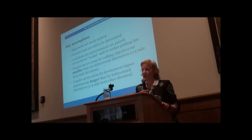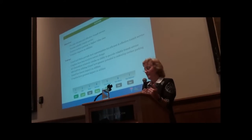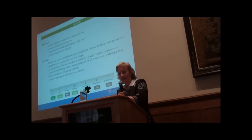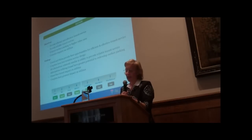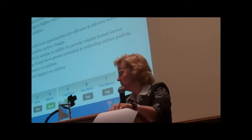So there's a lot of credit we gave if there's a vacant parcel or if it's being used as a surface parking lot. We want to make sure anything we implement is simple and easy to use, especially for people who may not be as familiar with downtown as our residents, and some of our employees don't even know their area beyond a quarter mile of where they work. So we want to keep it simple.